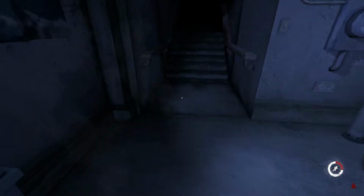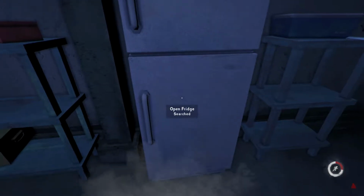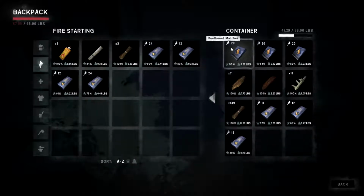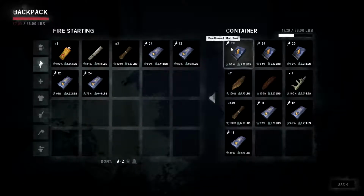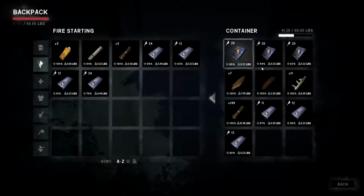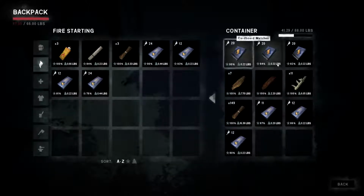Alright, that's right in the sprint zone. But again, we've got no wood. We've got nothing for fire starting. You could probably hear that. It's my phone. I am not going to pick it up.